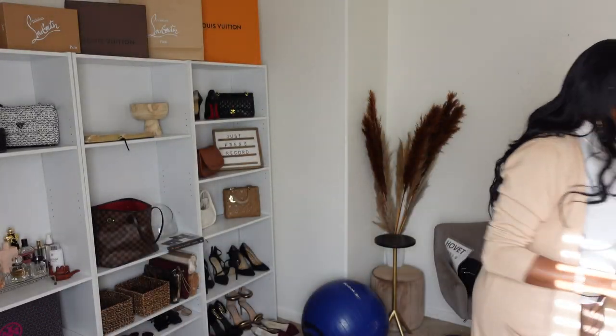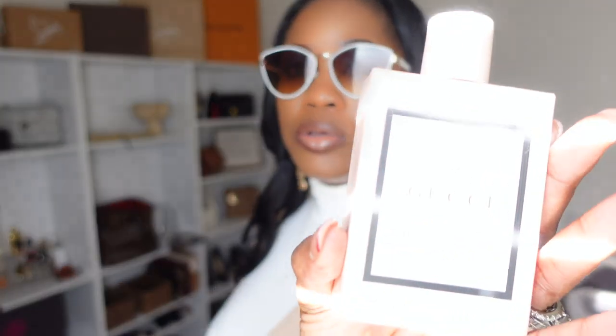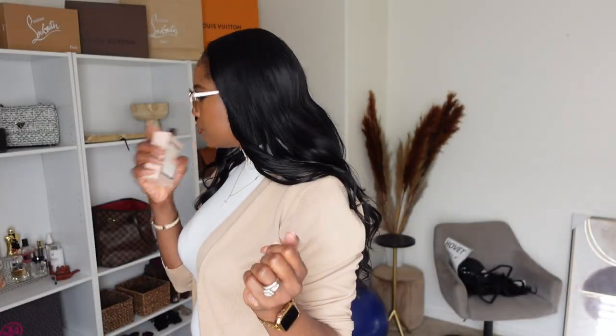So, guys, I decided to put this little sweater on over this because it's kind of chilly outside. I mean, it's not super chilly. It's in the 60s, but it's low 60s. So I decided to just put this little cardigan all over my outfit. I decided to go with Gucci Bloom today for my fragrance. Yeah. It smelled like a mall run.